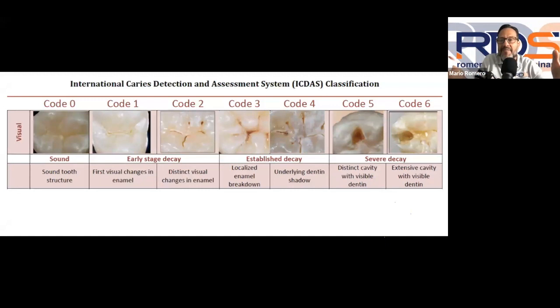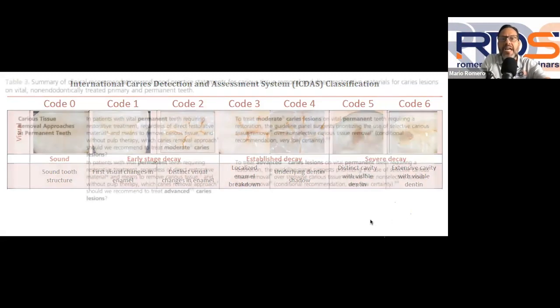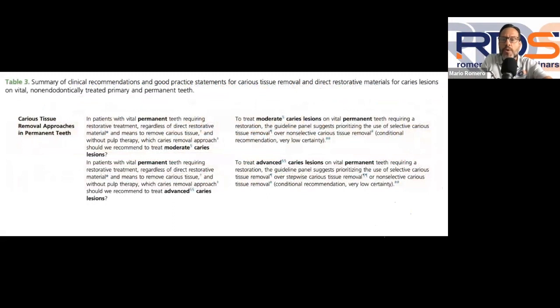There's a definite cavity there already. Now that's a code 5. And then the code 6 is what an extensive cavity with visible dentin is. So you can see that it only has to do with size. The larger the cavitation that you are able to see, the more dentin that you see, the higher the ICDAS classification. And this again is just for you to know exactly what it is that they were looking at and what it is that you're going to be reading here when you're talking about moderate or advanced caries lesions.